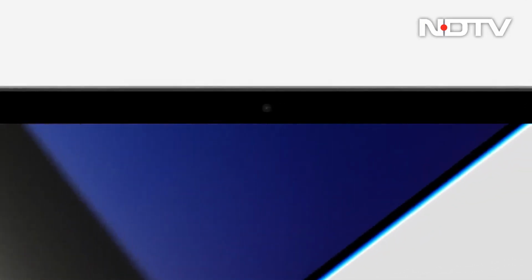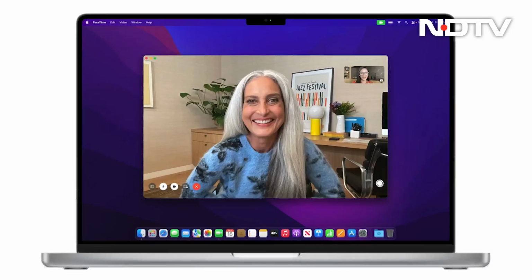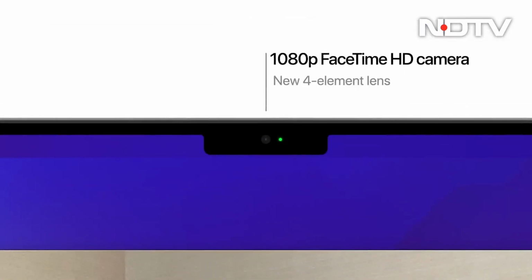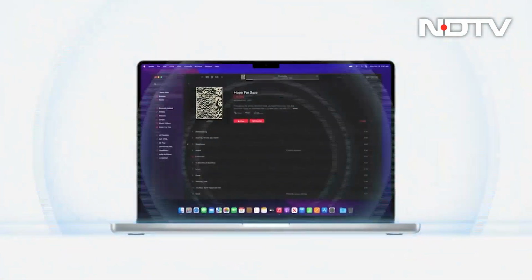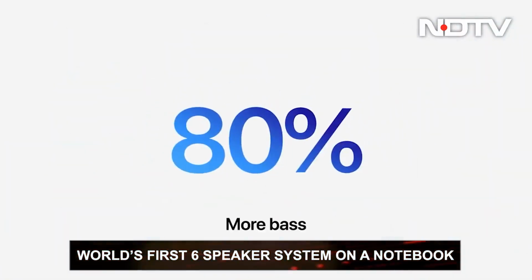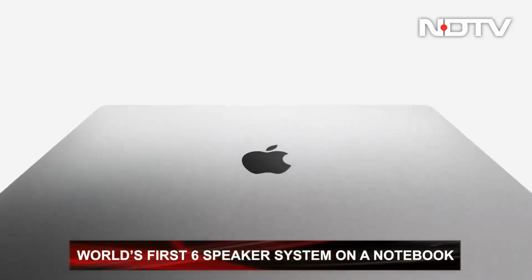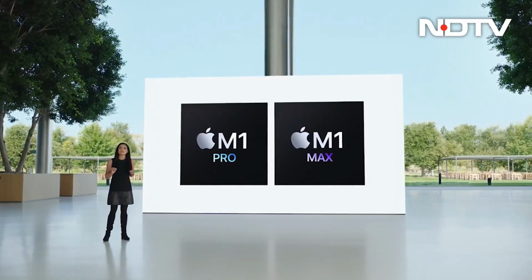The bezels around the display have been reduced, but that also resulted in a notch on the display. The notch houses a 1080p webcam which is very similar to the one on the M1 iMac. In terms of audio, both the 16-inch and the 14-inch MacBooks have world's first 6-speaker system which delivers 80% more bass and spatial audio. Even with these amazing upgrades everywhere, the truly game-changing upgrades are brought by the new chips.